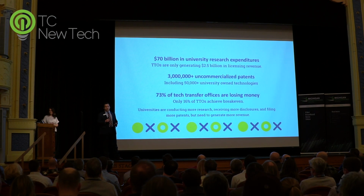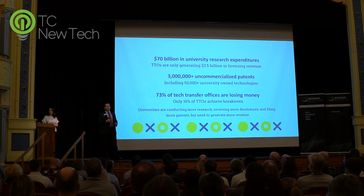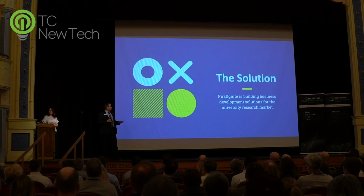Universities are conducting more research, receiving more disclosures from university faculty, and filing more patents than they ever have. But 73% of them aren't even making enough money to cover their budgets. So we're building tools to solve those problems.